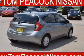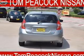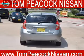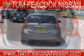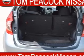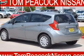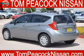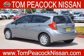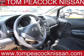The features include independent suspension, brake assist, traction control, stability control, front ventilated disc brakes, anti-lock brakes. Inside you'll find Bluetooth connectivity, an auxiliary input, steering wheel controls, curtain head airbags, front airbags, side impact door beams, low tire pressure warning, child safety locks, iPod integration.